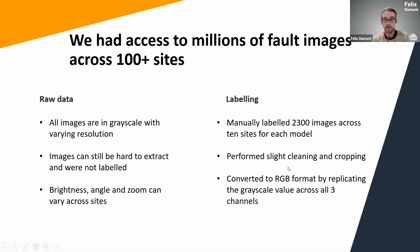Another thing, which is quite interesting, I'll talk about it later on: even though those are grayscale images, most machine learning or deep learning models used for computer vision actually use an RGB format. So we're converting the grayscale images to RGB by replicating the grayscale value from 1 to 255 across each of the 3 channels, which is the usual way of doing it, but we can actually improve this a little bit, as I'll show later on.